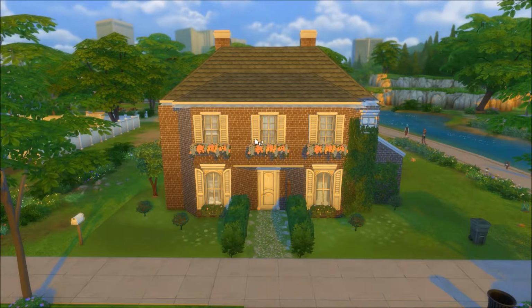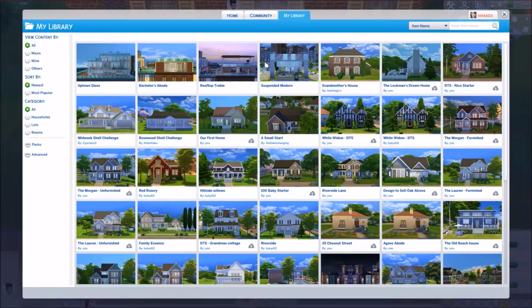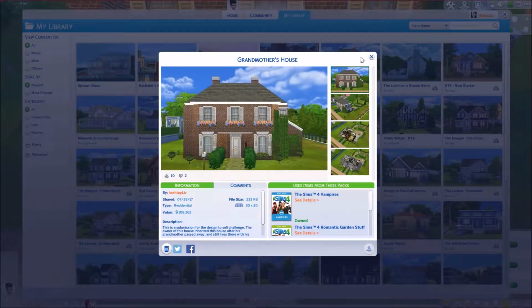So this house is actually not made by my niece. Finally, right? No, it's fine. But this is actually made by #live, and she also has a YouTube, so I'll link it down below.